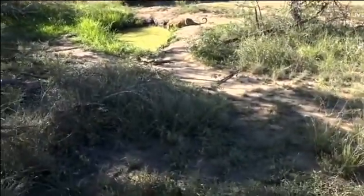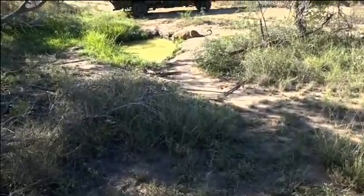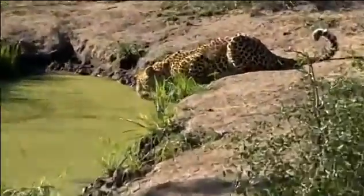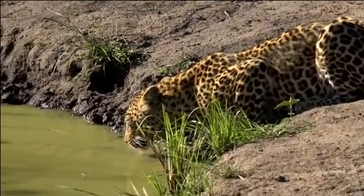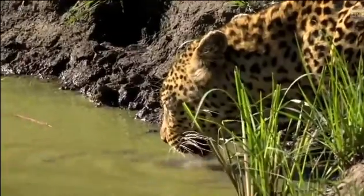There we go. Seb, is that all right? So you can see she's just having a drink. The water is not very nice though. It's got lots of algae in it, but she's still going to have a quick drink. So she's going to lap up lots of water.